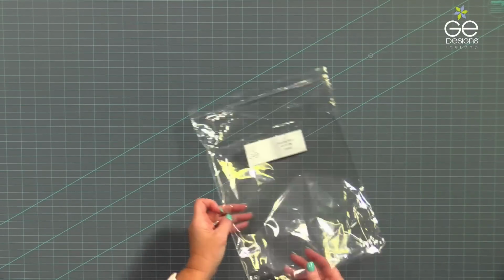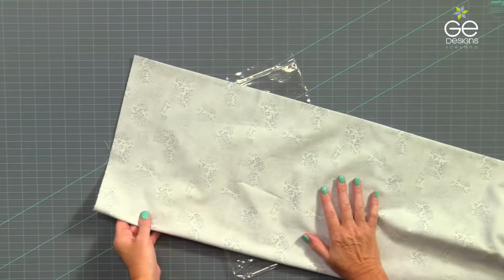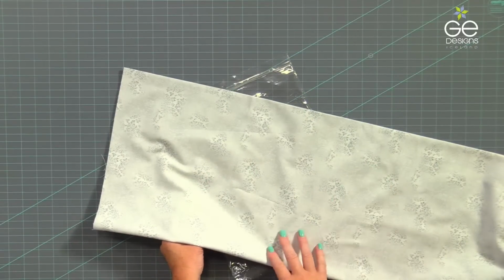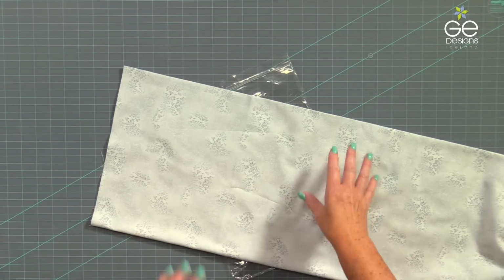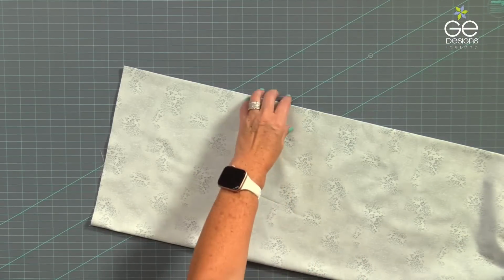My tip today is for whenever you need to cut big pieces of fabric, for example, 3 yards or larger for a project, very common with background. How do you prepare it so that you can cut it with your Stripology ruler? Now, I've gotten so many questions. Do you cut it into smaller pieces so you can fold it?